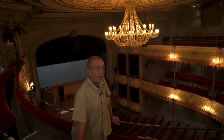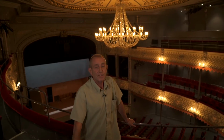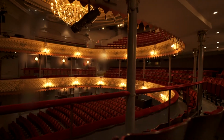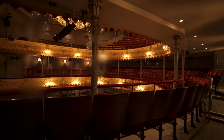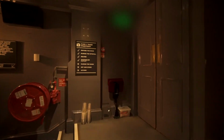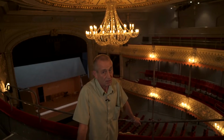And here we are, up as high as we can go. Now, the upper gallery was a tight horseshoe and held 1,500 people standing. So you imagine being stuffed in one corner over there and not being able to move. Well, you know where I'm going with this, don't you? The first person to open the doors at the end of the performance would have their nostrils assailed by the most appalling stench from the gallery.